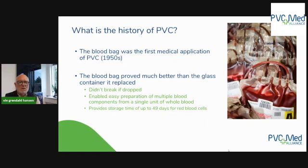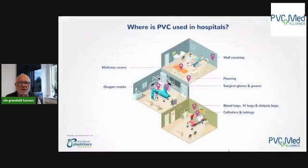PVC is still the only polymer used for blood bags, because the blood can be stored for 49 days for the blood cells, which is extremely important, especially if you have rare blood types. It is important to have this storage time. That's just something about the blood bag, but eventually PVC became more and more popular within the hospitals.